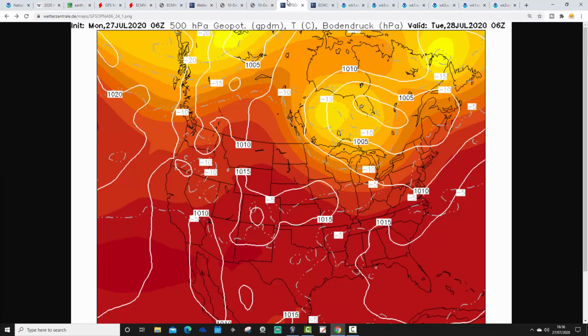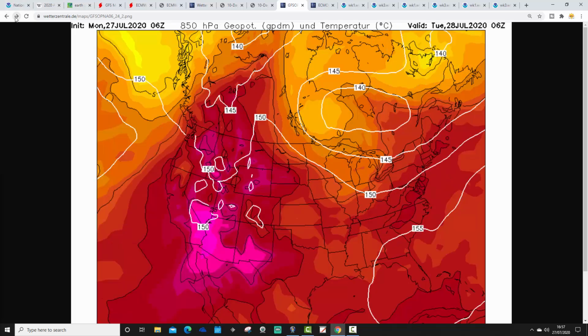Right, so that's how the GFS is looking for tomorrow. So we've got a trough of low pressure up towards the northeast, pulling in these cooler temperatures out of Canada into the far north and northeast. Otherwise, though, many southern states, also at the eastern side, looking pretty hot, and out in the west, of course, as you'd expect, looks very hot through there.